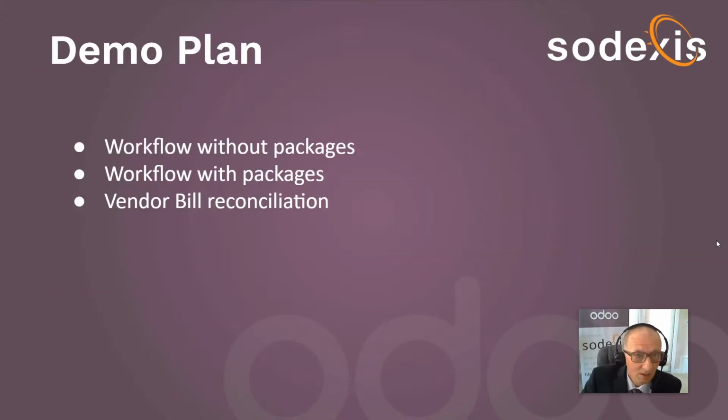So here's the demo plan. I'll start by showing you a workflow without packages. Then I'll show you a workflow with packages. And then I will also show you how we can do a vendor bill reconciliation.